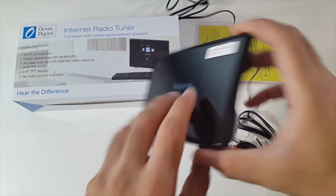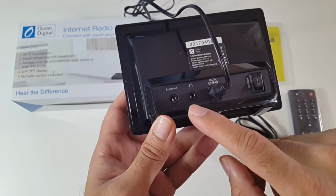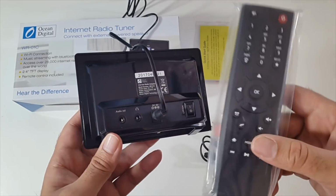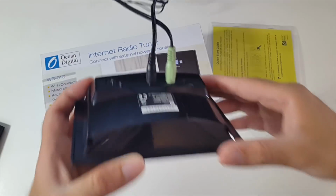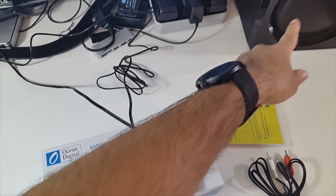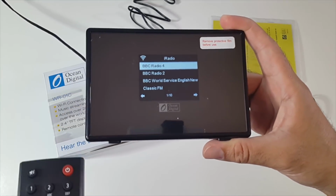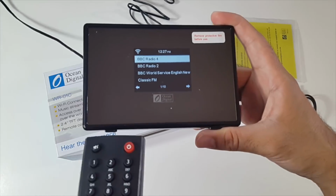So you've got an LCD display at the front. On the back, you've got your power socket, your 3.5mm headphone jack, and your audio out. And you also get a nice little nifty remote control. So I've plugged my speaker system in, the speaker that you always see in the background of my videos, those big speakers, and it's already found all my local stations, so I'm about to select one and see how it sounds.